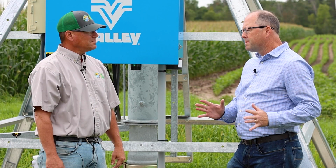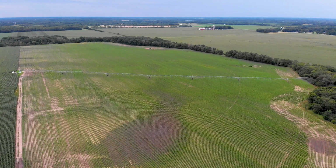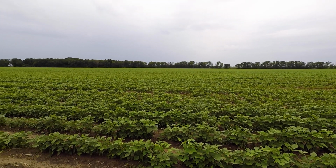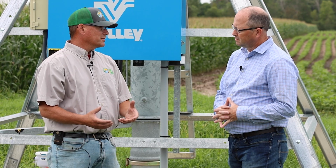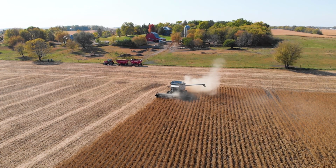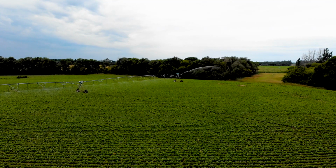So for folks that maybe do not know, why do you have irrigation here? Irrigation here on the coarse sandy plains of Minnesota is almost imperative to raise a sustainable crop on your acres. Because the ground is so sandy and the water drains through so fast, it doesn't have water holding capacity. So without irrigation, especially in a year like last year, you basically didn't get any crop because there was not enough water. The irrigation helps that immensely. It gives us the opportunity to raise a good crop on these acres.